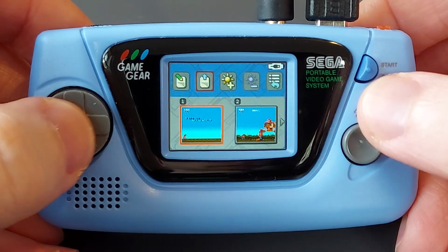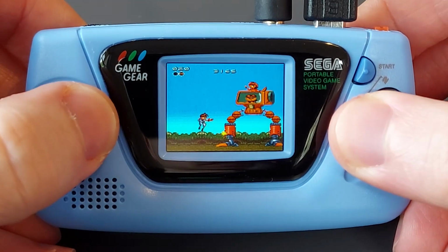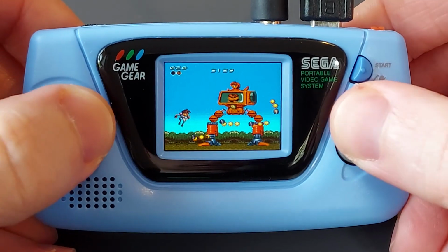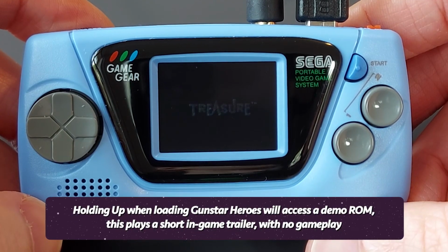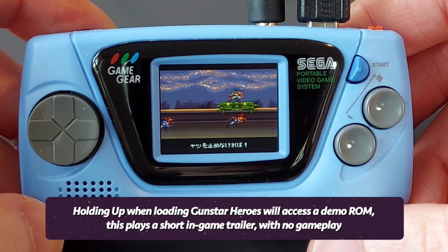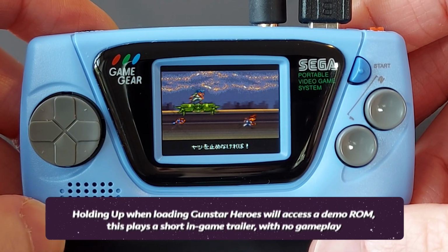What do you think of Gunstar Heroes there? Yeah, it's working okay, but of course because you've got the diagonal and things, it's a little bit more fiddly, and I found that once or twice I've not been able to tell which character I am. Yeah, and obviously because it's on Game Gear, it's a single player experience, and I think Gunstar Heroes is more fun with a friend as well, so yeah, it's this odd inclusion.